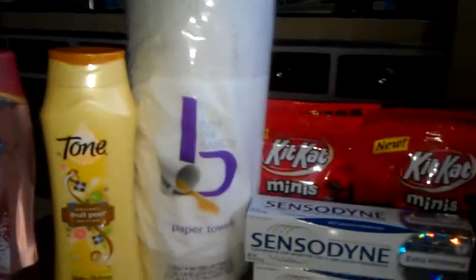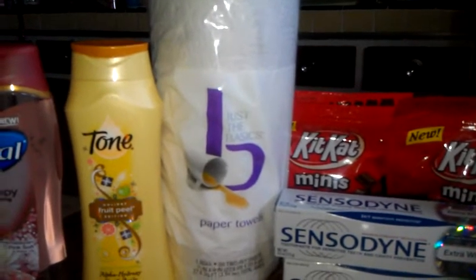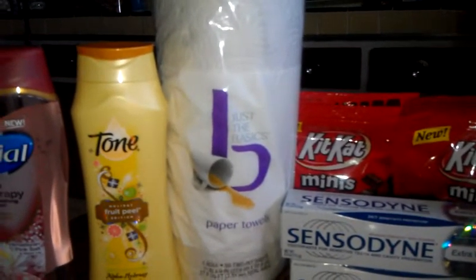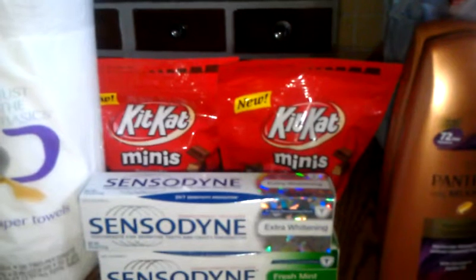Over here today, the red coupon machine is spitting out a 79-cent coupon for just the basic paper towel. So they're on sale for 79 cents, so it made them free. The Kit Kat is back on sale, 2 for $6.